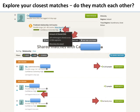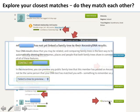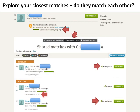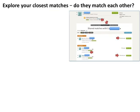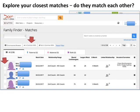We've already made the point that the little eye icon there, the blue circle with the eye in it, gives you the total amount of centimorgans, which is this one here. We've also shown you that no family tree sometimes means that there is a family tree, and you just have to go and select it and it'll show you. So that's Ancestry. The shared matches on Family Tree DNA are called in common with matches, so you would tick the first match, the closest match, and then click on the In Common With button to actually find the shared matches on Family Tree DNA.